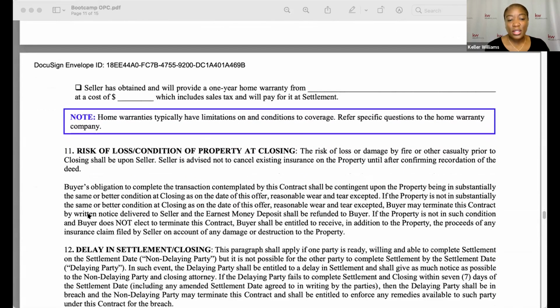Paragraph 11 speaks to risk of loss and the condition of property at closing. If something happens to the property, maybe there's a fire or some type of natural disaster and the property is affected, the contract then turns voidable. The buyer doesn't have to terminate. It's up to the buyer whether or not they want to continue. The buyer can still purchase and receive the seller's insurance proceeds at closing. So that paragraph speaks to that.